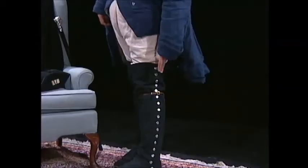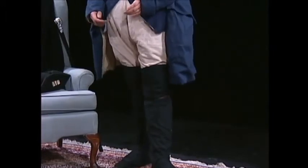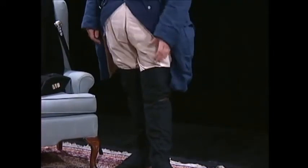And tied around it, you see this brown leather strap. Now, that is what's referred to as a garter. In this particular case, you would need one, because if I didn't have it there, this gaiter will start to slip its way down.